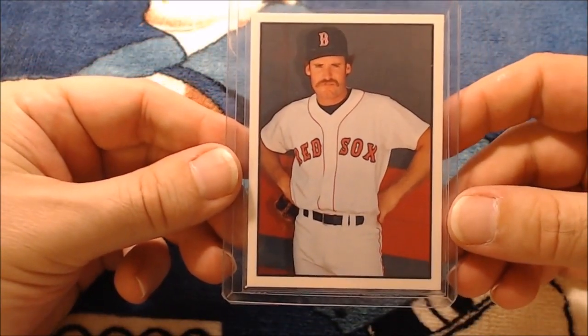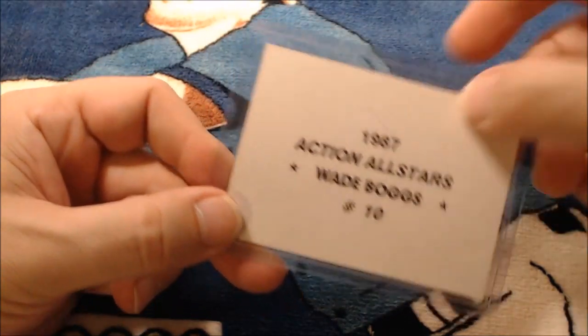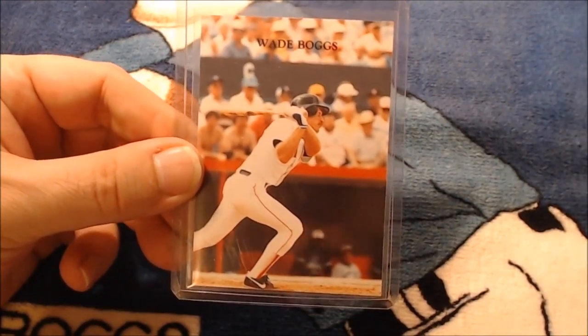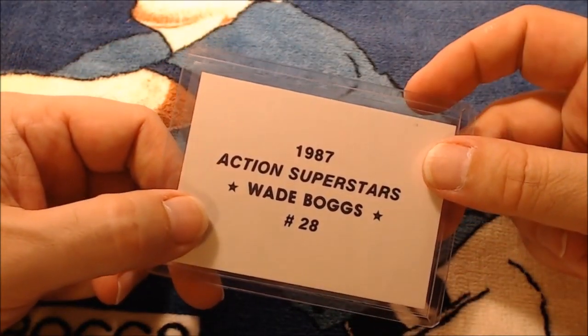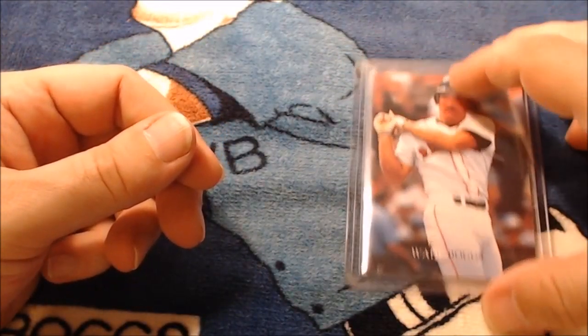So that's from 1986. Here's some from 1987. This is a different one with a white border. Action All-Stars. And that mark there is just on the top loader. Here's one, and let's see what this is called. Another Action Superstars instead of Action All-Stars. Another one, Action Superstars, that was number 16. This is number 28. Now this one does have the year listed.